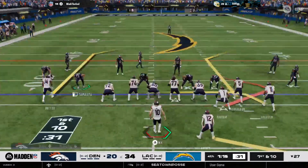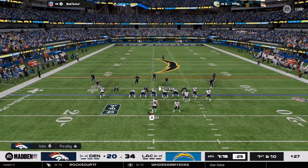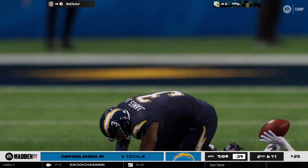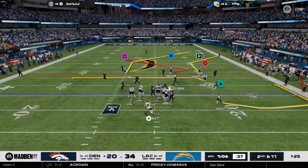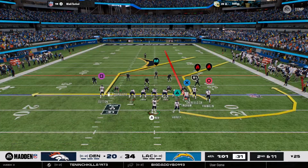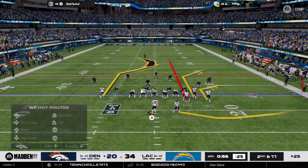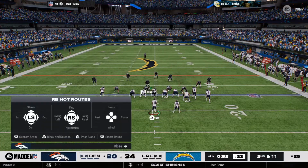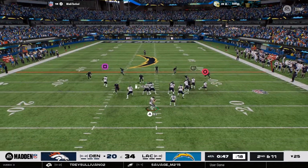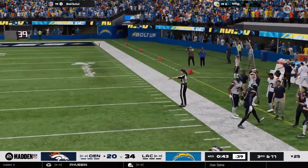This is first and 10. They'll throw. It's Nix. That's taken in. It's R.J. Harvey. And he will not get away. Terrific open field tackle. Gets him down behind the line. Second down at the 25-yard line. Now, a second down throw for Nix. And that ball led him too far, maybe too wide.